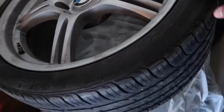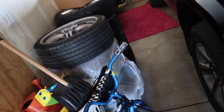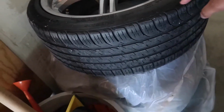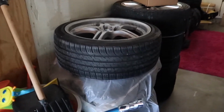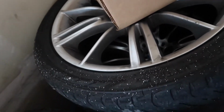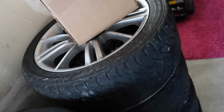So these are just gonna be put away until I fix that crack and mount on some new tires or something. But at least I could use this one as a spare, or the two good ones as drag tires or something to do burnouts. You already know. And then these guys I'm hoping to put back on the 335i ASAP. First, I gotta get some new tires.